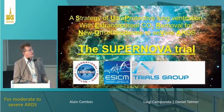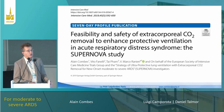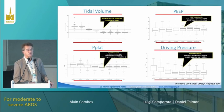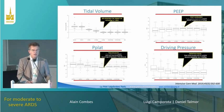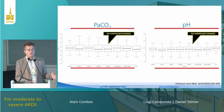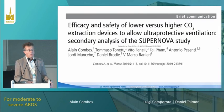We, as the ESICM trials group and the ECMONET, supervised the SUPERNOVA pilot trial, which was published 4 years ago now, testing two high flow devices and lower flow devices. And applying a strategy of decreasing the tidal volume from 6 down to 4, targeting a lower plateau pressure, let's say 28-30 down to 23-25, and adjusting the PEEP to keep the same mean airway pressure. So altogether, there was a small increase in PEEP, a significant decrease in the plateau pressure, so we ended up with a significant decrease in the driving pressure from 13 down to 9, less than 10 actually in these patients. And PaCO2 and the pH were controlled in these patients by the ECCO2R device.